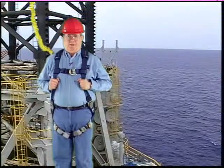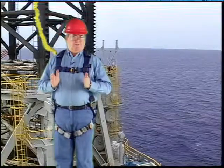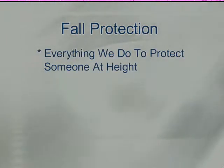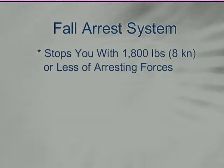We've covered a lot of information here today, so let's highlight what we talked about. Anytime workers are exposed to the hazard of a fall, they must be protected by a fall protection system. Remember, the term fall protection encompasses everything we do to protect someone while at height. And working at height means 4 feet or more for industrial applications and 6 feet for construction. If the possibility of falling exists in your work environment, you need a fall arrest system. A system that brings you to a safe stop with 1,800 pounds or less of arresting forces.